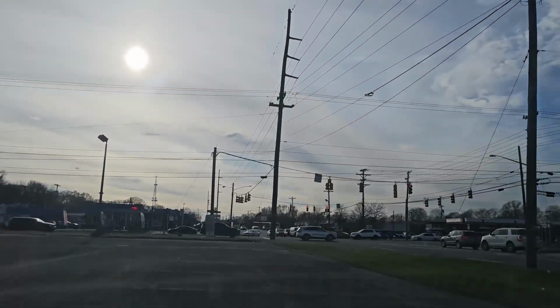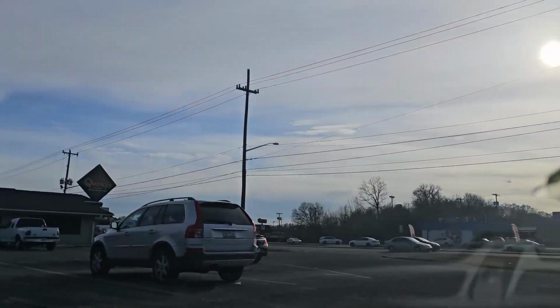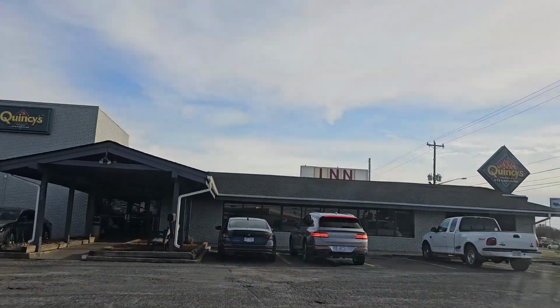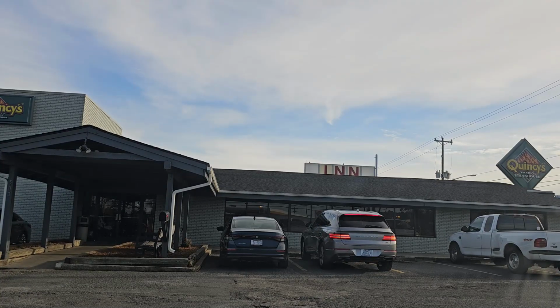Wish I could get a good shot of it. Oh, I can if I park over here. Quincy's Family Steakhouse. Alright, let's switch over to the camera glasses and have some fun.